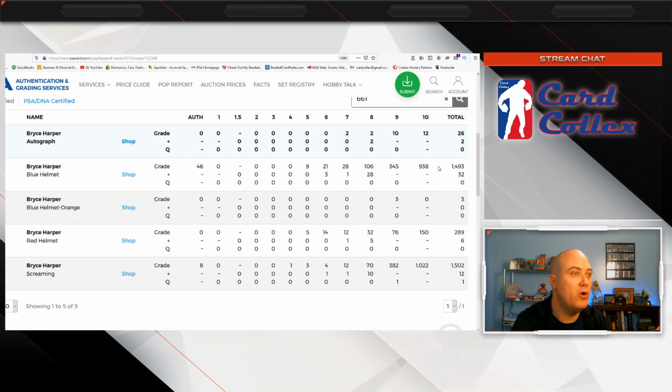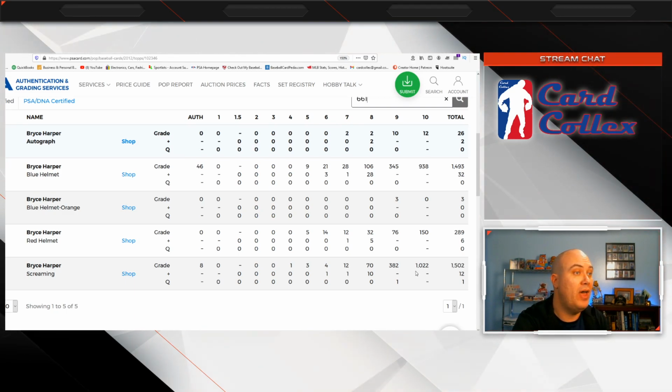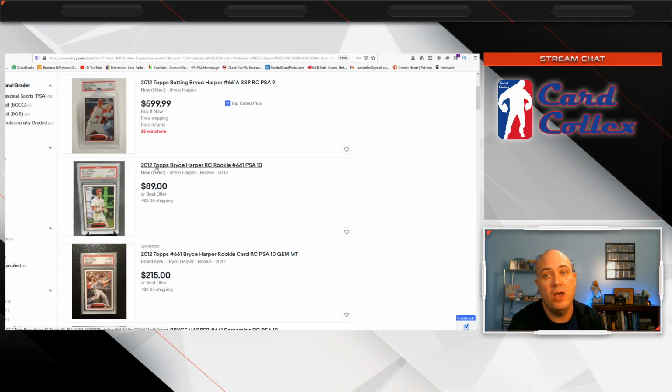The blue helmet card or the leg up card is considered his true rookie card. There are less than 1,000 of those and not many more of the Screaming variant, all right? So 1,000 PSA 10s, that's a low pop number for a modern card. And I really think people should be looking at these cards. I definitely am. I'm buying these cards. I'm buying them raw. I'm buying them graded. I'm sending them in for grading.